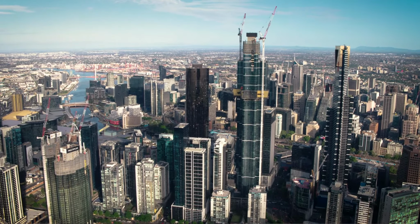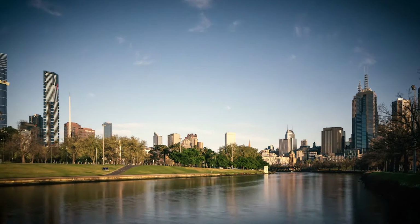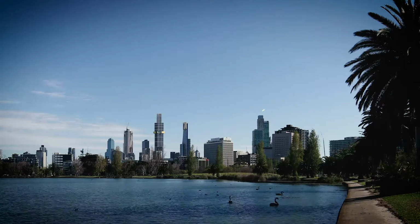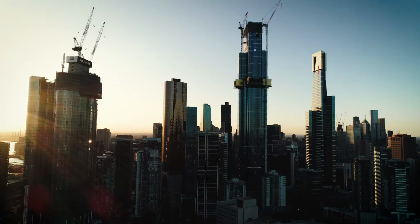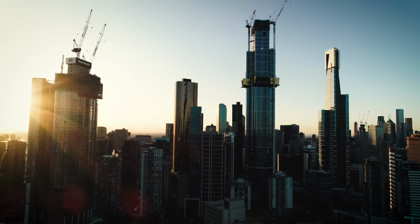The design of Australia 108 really started as a springboard from Carl Fender's narrative of Australia 108 being the queen to Eureka Tower's king. So the first inspiration really is about how do you build something right next door to what is already one of the iconic buildings of Melbourne without denigrating each other's presence, but making the two of them more powerful than the one of them.